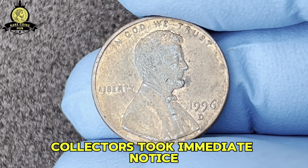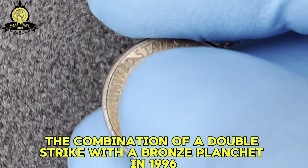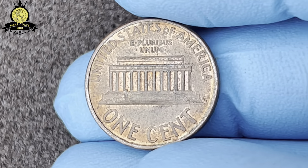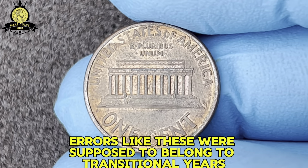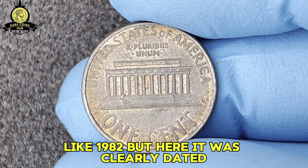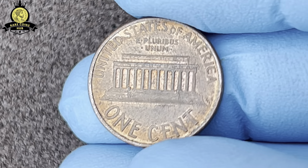Collectors took immediate notice. The combination of a double strike with a bronze planchet in 1996 was unheard of. It didn't fit the mold. Errors like these were supposed to belong to transitional years like 1982. But here it was, clearly dated, clearly misstruck, clearly unique.